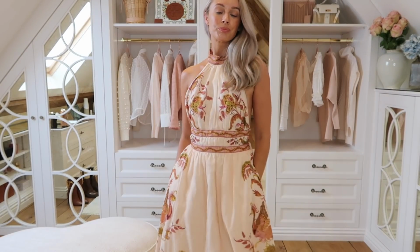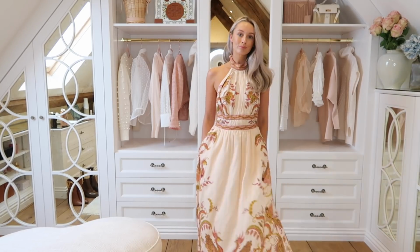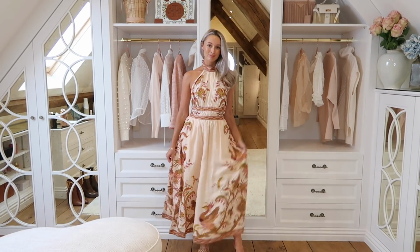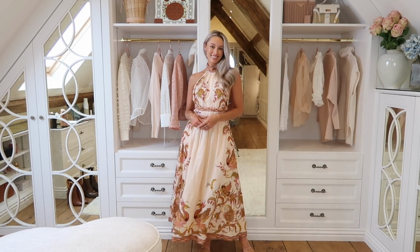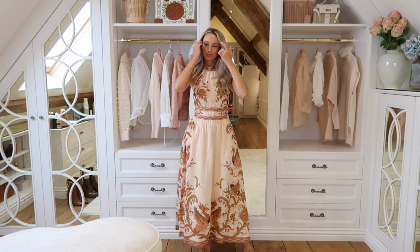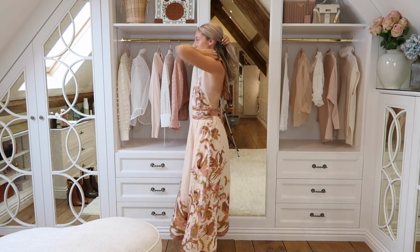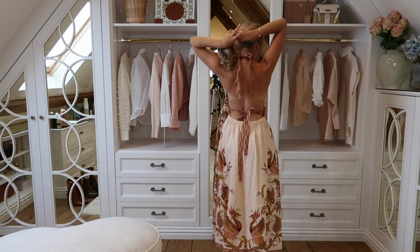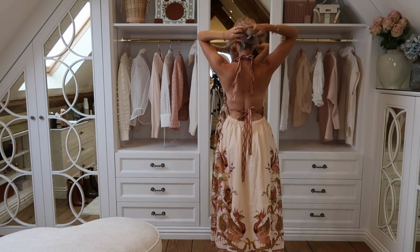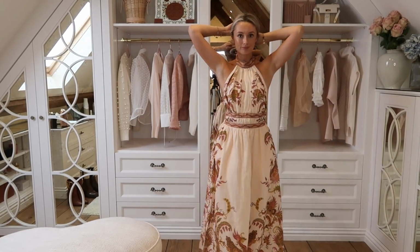This is a really striking piece. It has got the most amazing open back. I need to work on my tan lines, getting rid of those, and then a lovely halter neck. It's a little bit more unusual in its design. Something about it reminds me of a Chinese dragon, that kind of motif. And the colours are a little bit more warm, kind of Indian summers kind of vibe, and I just absolutely love it. It is very different to anything else that I have in my wardrobe.